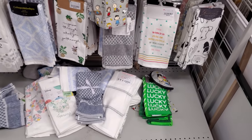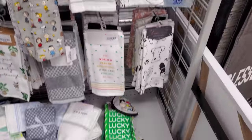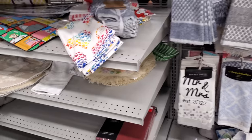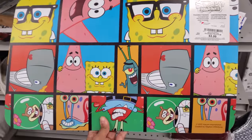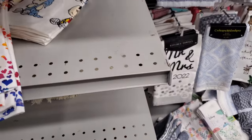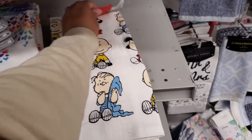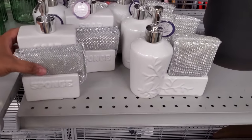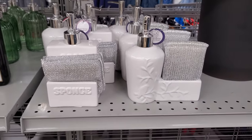Okay, nothing new in the kitchen towels. Peanuts, again, we've seen plenty of times. Those are 10. You can also find those in Ross, you guys. Tons in Ross. Oh gosh, look what I found right here. We had the SpongeBob, but you only get one for $4. Plankton, he's so maniacal. This one's cute. I love this print on it for $5.99. I did find more sponge holders. Okay, $5.99. So there's different versions to choose from.